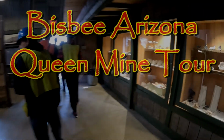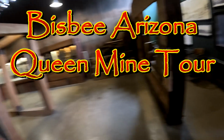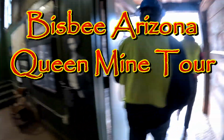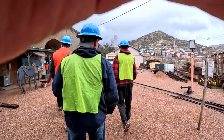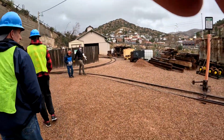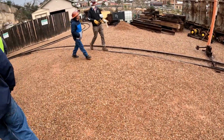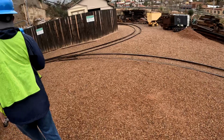Okay, we are starting our tour of the Queen mine here in Bisbee. So this will be fun. It just started raining. Little narrow gauge railroad for the mine cars.